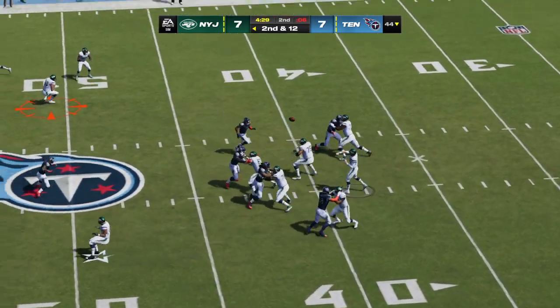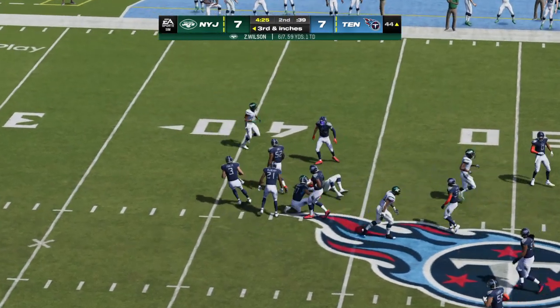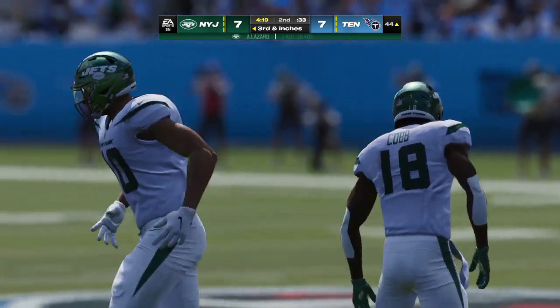Now it's Wilson. That's complete to Lazard. So it's a gain of 12 there on the reception, and that's going to make it 3rd down and less than a yard.